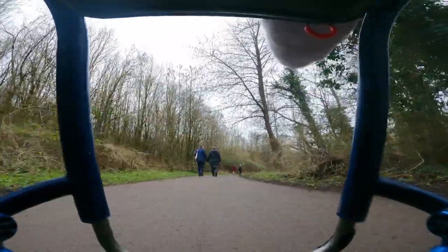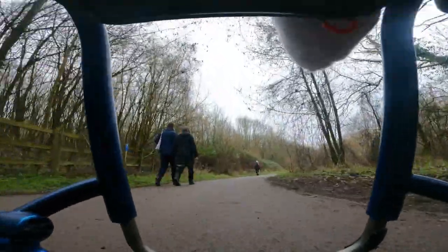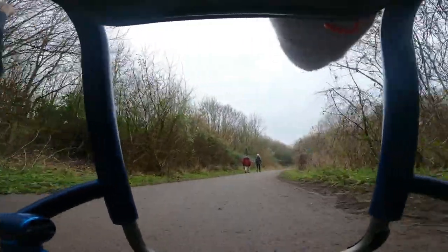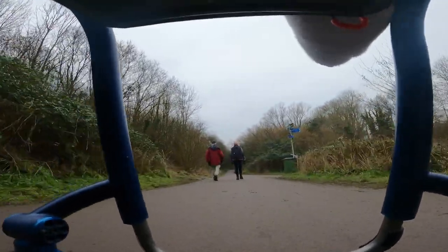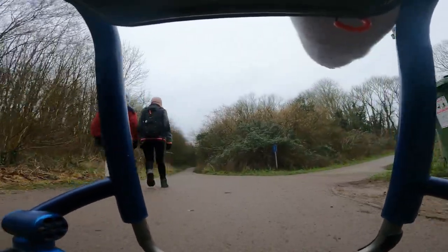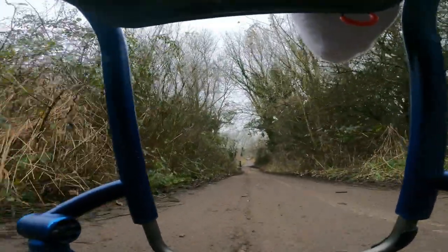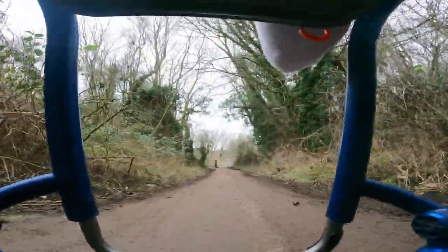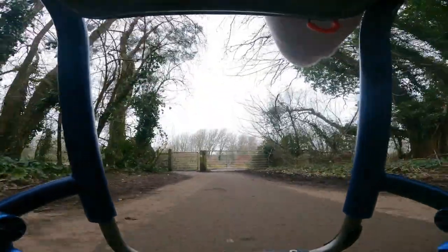Right. There's a couple of ways to go here, but I'm going to go right. Off then. Right, this is where another bridge used to be. Used to go over the top of this road here, and actually this used to be a properly functioning road. This was closed many years ago, I think. Alright. Let's get through this. Close the gate.